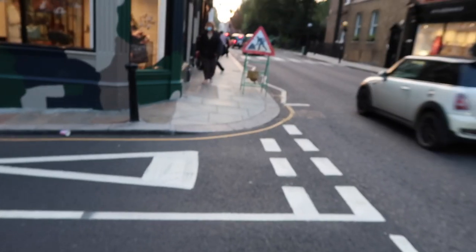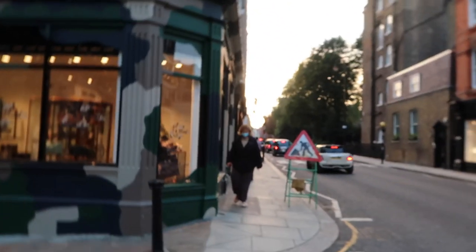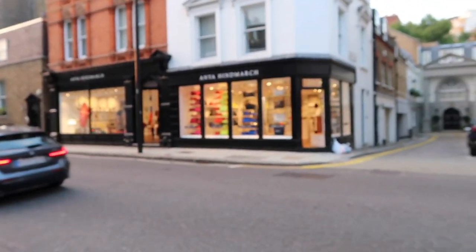So that was the little Anya Hindmarch Anya cafe. It's quite cute. The cakes are really cute there. I don't know what's in the other shops. I thought they had like a greengrocer or something, but I think I made that one up. But yeah, there's just some other shops which I think have got their bags in. And this one over here, and that one over there.